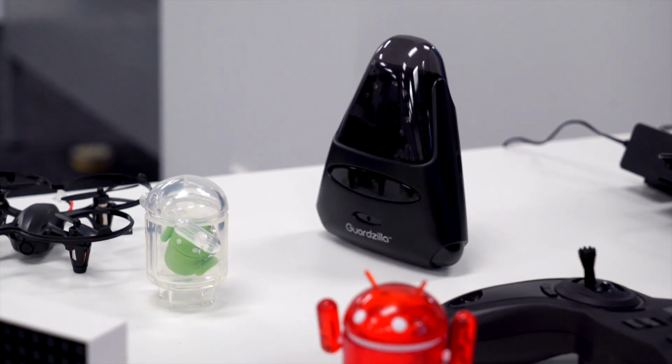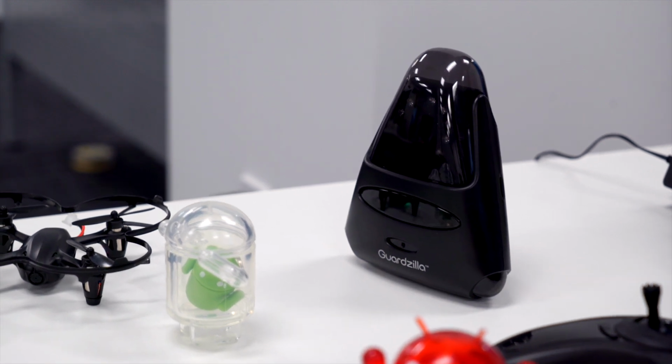I was really excited to review this thing. As you might have seen in my videos, I have 2 dogs, and we've been looking for a way to watch them when we're not home. They have a tendency to get into some naughty behaviors. So I headed home with the Guardzilla, and I excitedly told my wife all the cool things that it did, and I was really stoked.